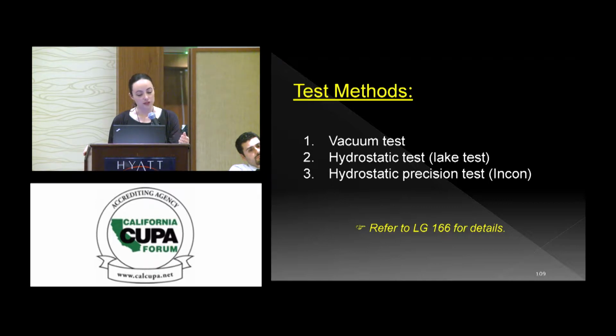The second method would be the hydrostatic test or the leak test. And I would say this is the most common one. This one requires the spill containment to be tested with water, and it has to hold the liquid for 1 hour. And that would be a visual test.